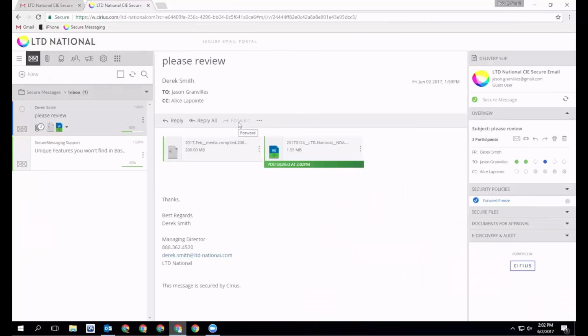You'll notice forwarding has been disabled on this particular message because, of course, forward freeze was enabled when Derek sent the message. And you'll also notice that the delivery slip now reflects real-time tracking information. We can see here with absolute certainty that Jason has read this message, forwarding is disabled, and of course, Alice has not read this message. This information is available to everyone, Jason, Derek, and Alice.